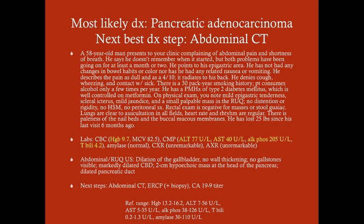And more than likely in this patient, because he has a picture of obstructive jaundice, we're going to do an ERCP, and that's going to be to place a stent in his common bile duct to relieve the jaundice. And the ERCP can be done for two reasons. Most of the time it's done palliatively to reduce the jaundice, but it can also be done, and is always going to be done while we're down there, to get a biopsy. You don't have to get a biopsy to diagnose pancreatic adenocarcinoma, but if you can get one, you may as well.